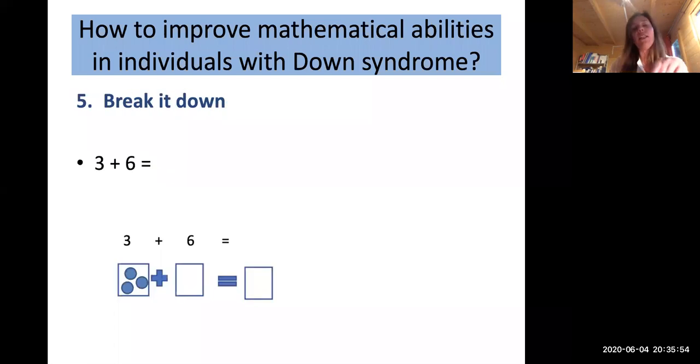So part of this is also explaining to children where they need to start first. So where would you start looking? What's the first thing you see? Because we as adults find it quite normal that we read from left to right and that 3 is the first number and then plus is a symbol. But for younger children, that might not be quite as straightforward as we think, or quite as obvious.